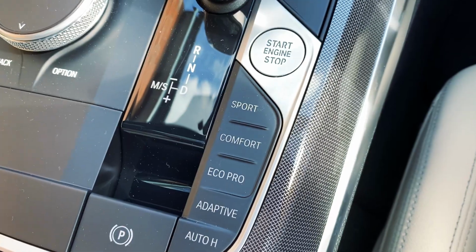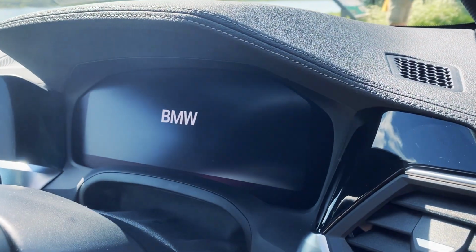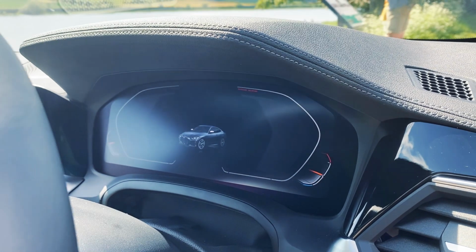Like a lot of cars, it has different modes. So it has sport, economy, comfort and adaptive. These modes are configurable, and I've found actually running the car in economy mode on some longer journeys, it's possible to get some pretty good miles per gallon out of it.